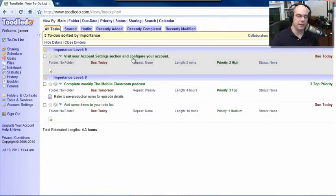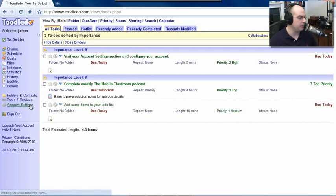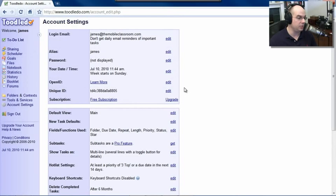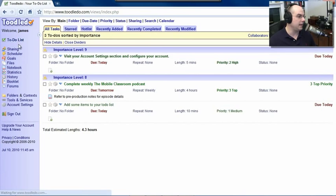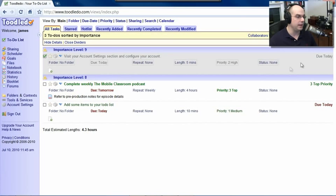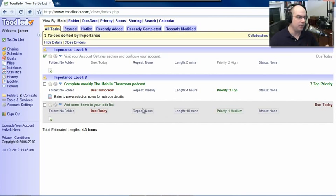Let's go through our to-do list and see if we can modify and update some of the things that we have here. This top importance one that was added by Toodledo when we made our account was to visit our account settings section and configure our account. Well, we recently went through all of these different account settings and some of the things we can do. You can certainly go through other pieces of this and change the way that it modifies and looks at information. We made a few changes ourselves, so I feel like that one's done. And if that one is finished, we simply need to click the button there and it grays itself out. It becomes now a task that is completed, and now we can go to the next thing.